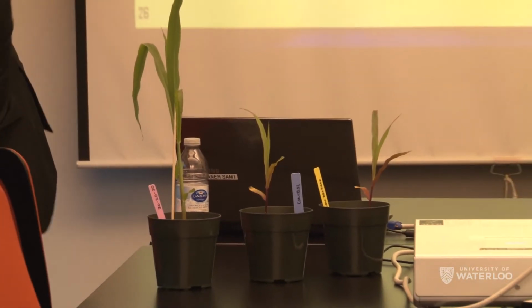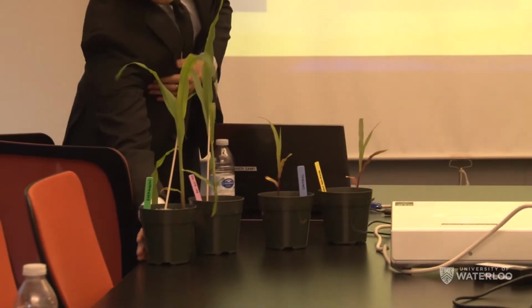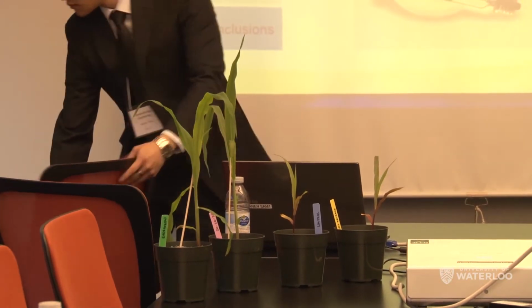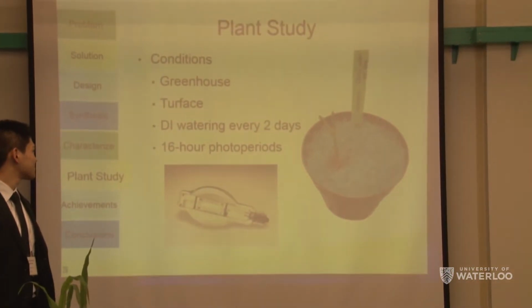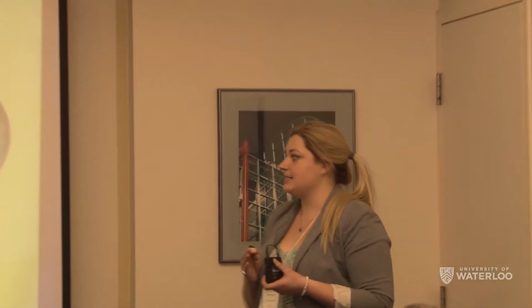So to control the external conditions of our study, we used the greenhouse here on campus. This gave us control over the temperature and humidity conditions. We also grew all the plants in turface instead of soil. And every plant was given 250 milliliters of distilled water every other day, including weekends. And the greenhouse allowed us to use artificial light to consistently give the plants 16-hour photoperiods.